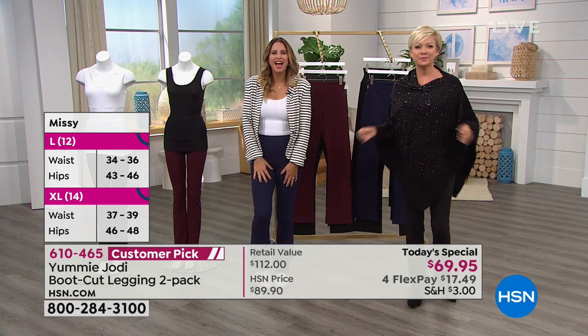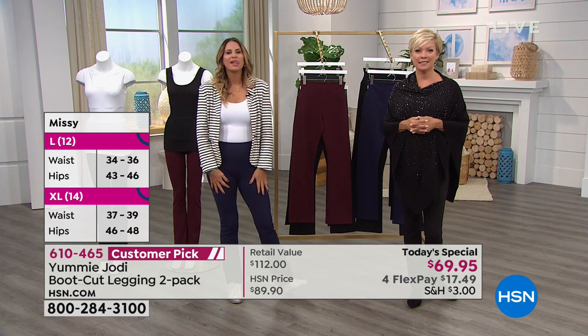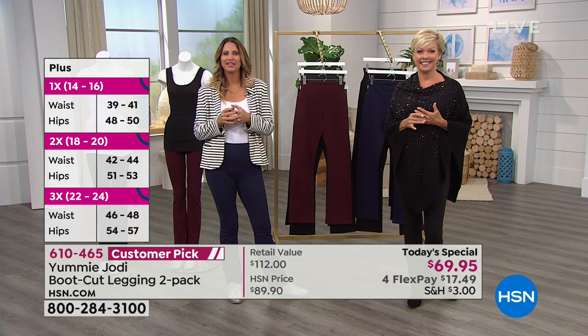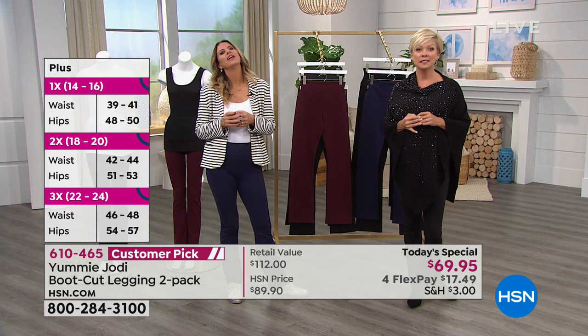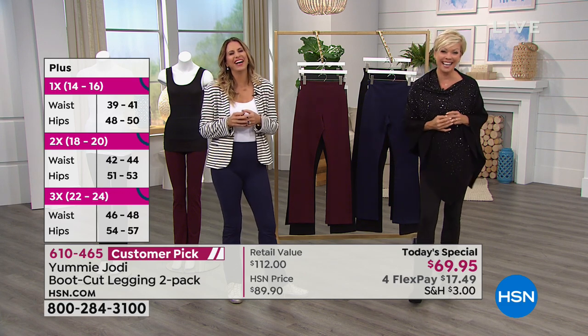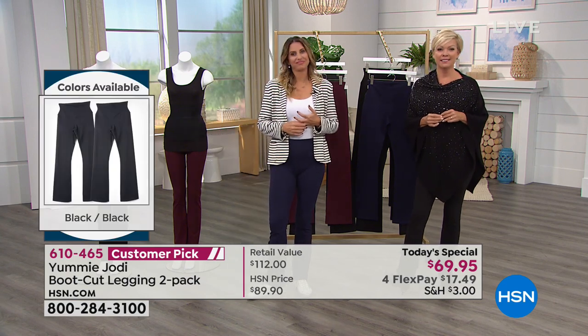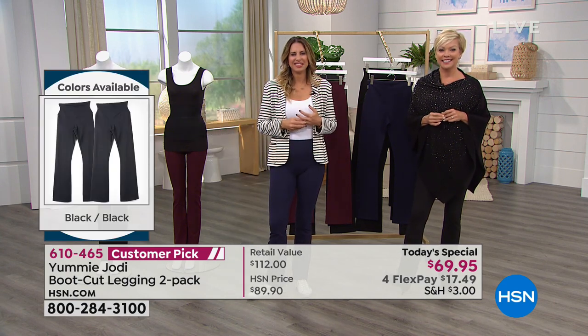I purchased two pair of black before. One was a boot cut and one was a straight leg, and I ripped the one pair and I taped it because I love them so much. So I wear it anyway. And my daughter stole the other pair. So I love them. So I'm very excited to purchase them.